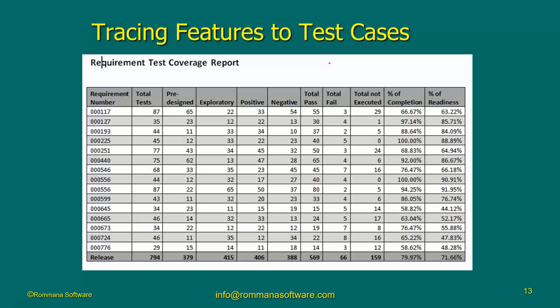Another practice, I wish actually to label this as a minimal practice as well. Why? Because it tells us for each user story or each requirement or each feature, how many tests we have written. I know I have a lot of data here, but go ahead and just consider the first 2 columns. How many tests did we write for each one of these features? Okay, and out of that 87 test cases we have written for this requirement, how many of them passed, how many of them failed, and how many of them have not been executed yet? I'm going to say the absolute minimal practice is the first 2 columns.